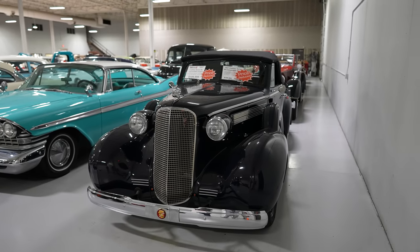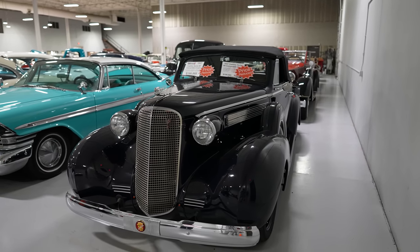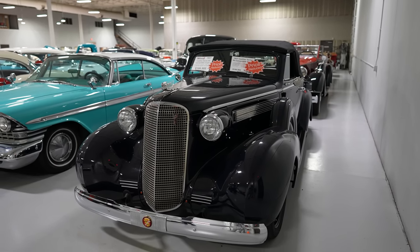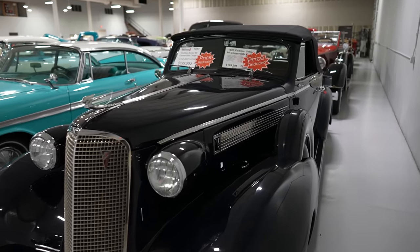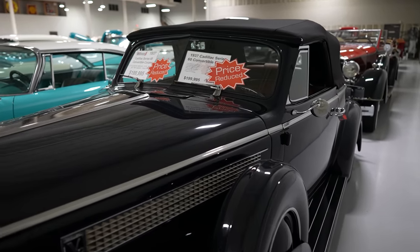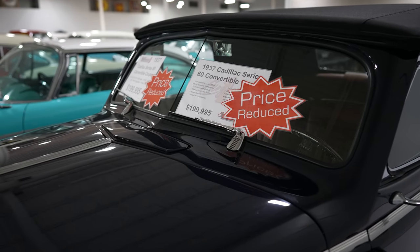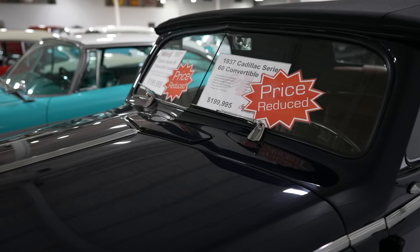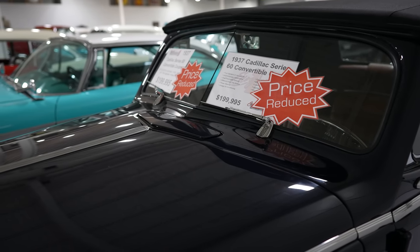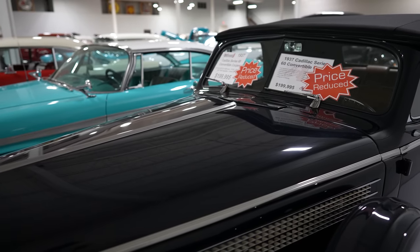Here we have a 1937 Cadillac Series 60 convertible coupe. $100,999.995. Has a fuel-injected 6.2-liter LS3 V8, automatic transmission, dual Flowmaster exhaust, Wilwood power disc brakes, power steering, vintage air conditioning.